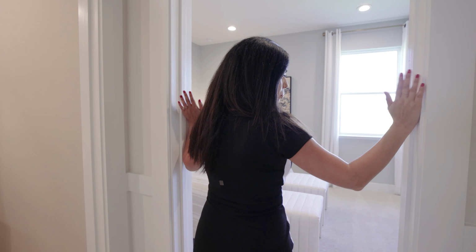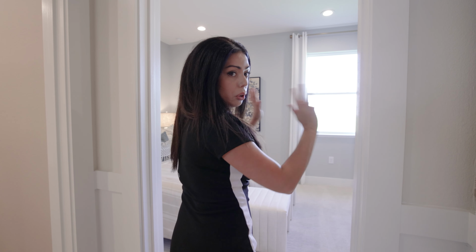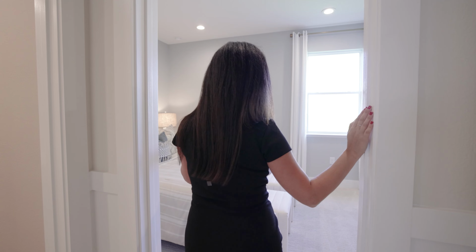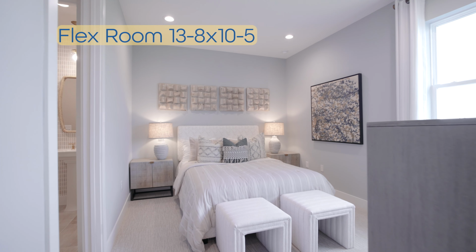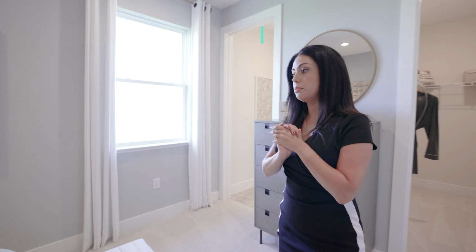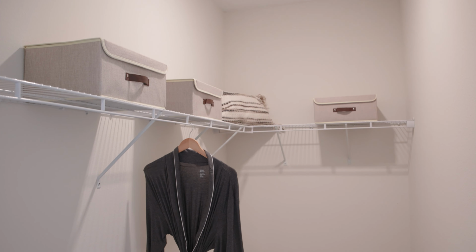So this would be closed off, right? It would just end here if you decided to go without the 4th bedroom. But I feel like in this case, you kind of need it, right? This would be a great office. They have it as a bedroom. So if you're having guests that want some privacy, this is a great place for them to be. Has a huge closet. I mean, this is a big walk-in closet here.